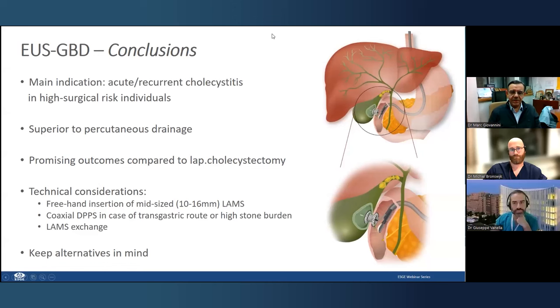Today, this technique is indicated in patients fit for surgery, mainly also for patients with a metallic stent who develop cholecystitis, with pancreatic cancer associated, in the follow-up of this. I think today this will definitively replace the percutaneous approach.